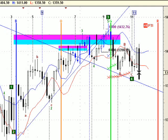As we can see, on Friday we had a sell signal at the 1380 level, and we are extremely close to this dynamic resistance over here. In addition, we have the support of 1350. As we can see, the down movement is pretty straightforward. We have to look for confirmation at the 1350 support.